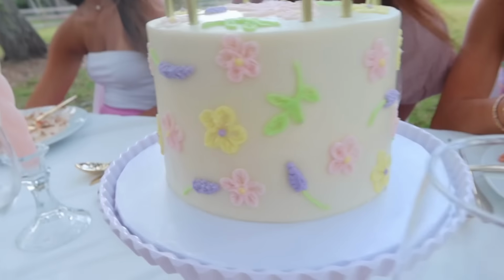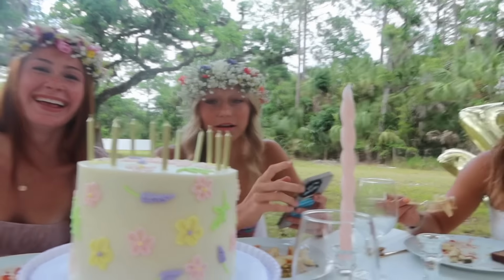What up? Madison. And we have Lauren. Look at our flower crown. We did so good. Look at the cake. So I'm gonna smash it. Beautiful. It's making me really hungry. No, that cake looks so edible.